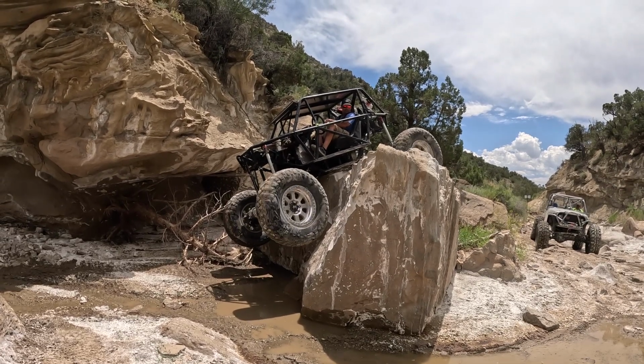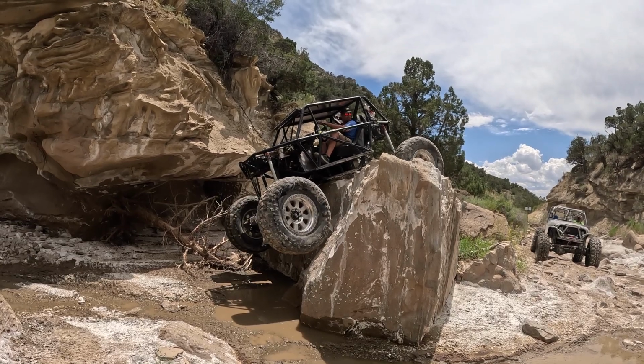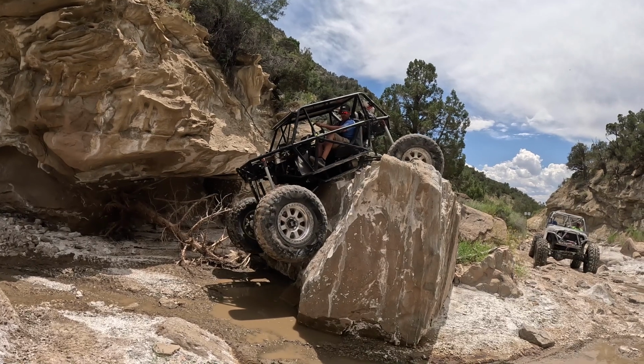I slowly try to inch it off so that I don't drop off too fast, and just slowly work the rear axle and the front axle just to keep inching forward.